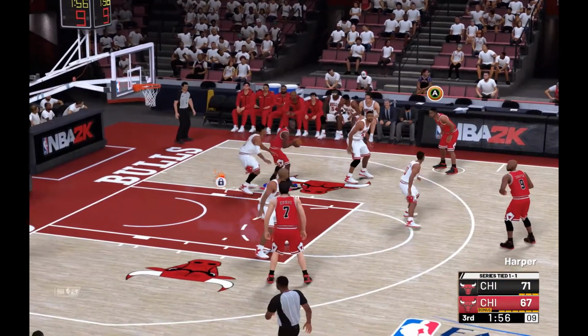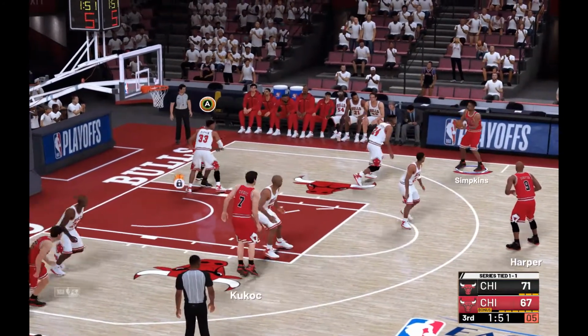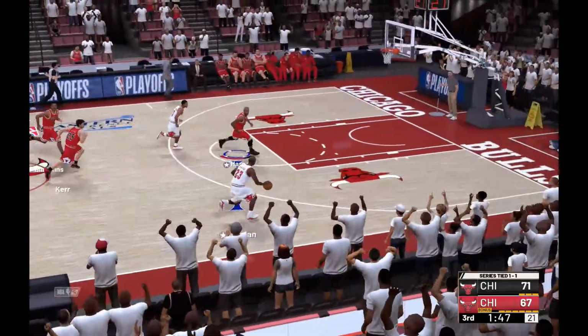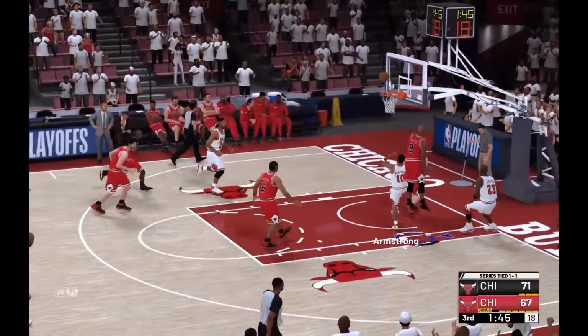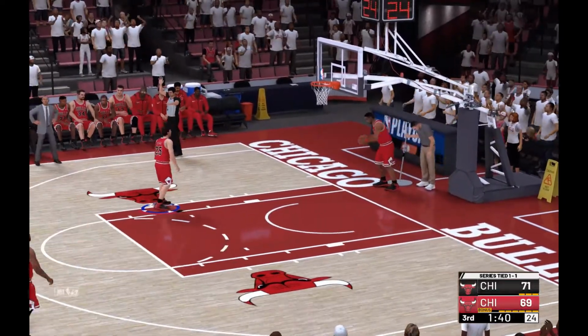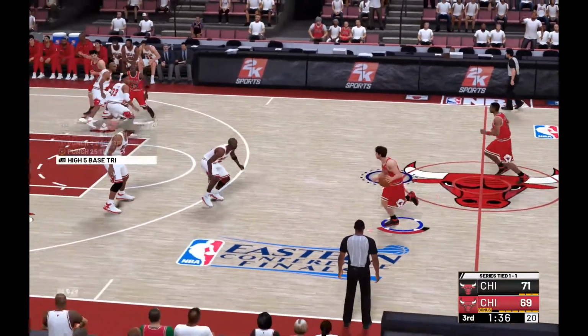Pass to Jordan. Here's Simpkins. Clock at 4. Pippen with the steal. And here's the fast break. Jordan leading the way. And the shot is good. The Chicago lead has been cut down now to just 2 on the Armstrong. I'd say he's doing everything scoring-wise this period to try to keep them in it.